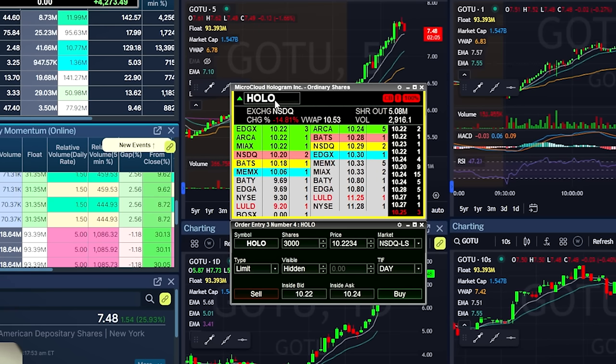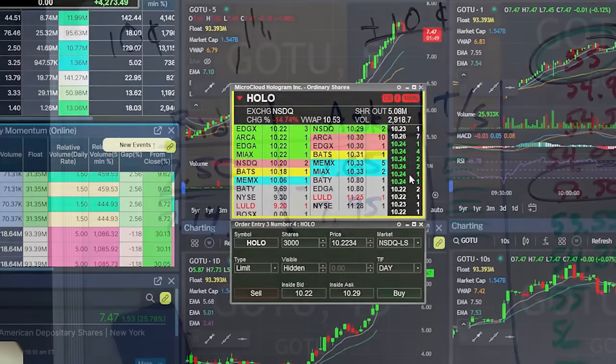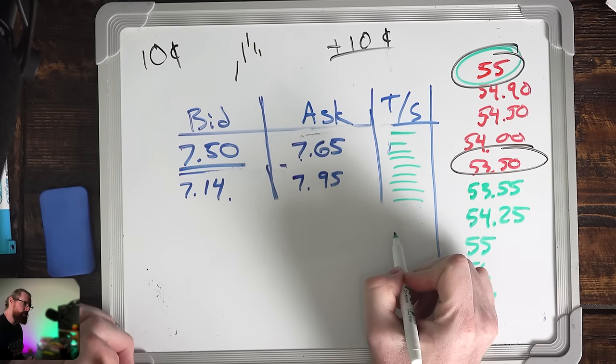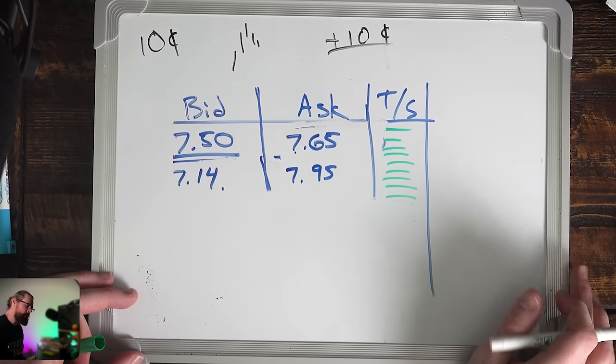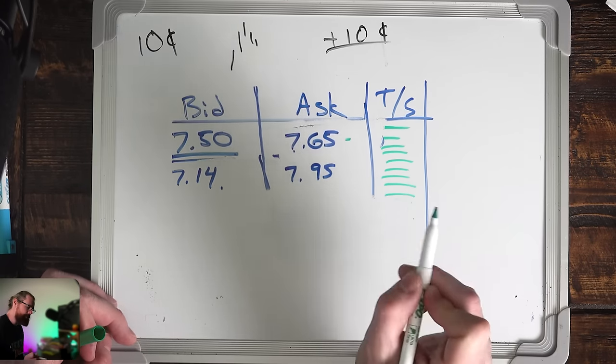But if HOLO popped up on my scans and it's squeezing up, I would look at this and think, okay, if we get through the 30s, we could get up to 1080. So then I would look at the chart and say, is that a realistic probability? And if it is, then I'm going to look for green on the tape. So as soon as I see that green on the tape, that's going to tell me that other people like this stock too, and they're buying it. So that tells me I'm not alone in my theory that this is a stock worth looking at. So I press the buy button, and let's say I get in at, you know, 765.